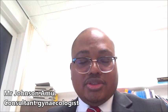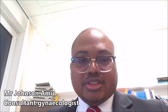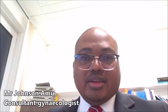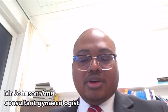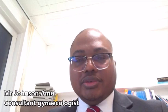So hysterectomy is a procedure to remove the womb, and this includes the other structures attached to it. In most cases, we remove the womb, the neck of the womb, and both of the tubes. Depending on the condition and the woman's stage, you may want to consider whether removing the ovary is important. But basically, hysterectomy talks about removal of the womb, tubes, and the neck of the womb.